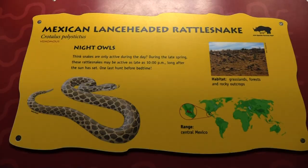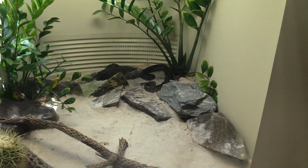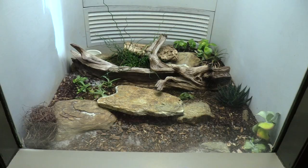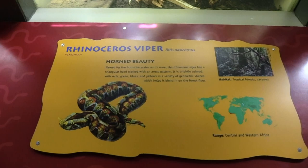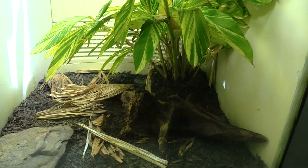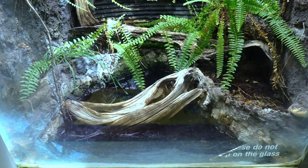Next in, lance-headed rattlesnake. This guy's in the back. Western hognose snake. It's like some of the lizards. These guys blend in so well. This one happens to be in a spot where I don't even see them. Got rhinoceros viper. Same situation with this guy. Somewhere where I just don't notice them. And a spotted turtle. I don't know if I'm going blind or what, because I don't see him either.